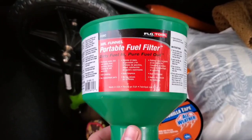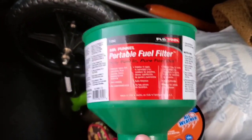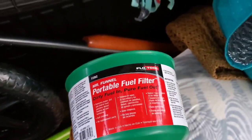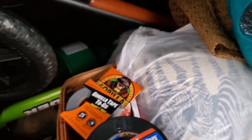And I've been in a few situations where I could only get crap fuel. It's not very common in the USA, but it can happen. And of course, we're in times where an emergency could be a very real happening, especially with how crazy things are right now.